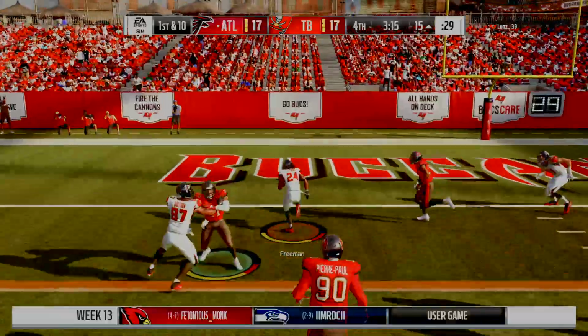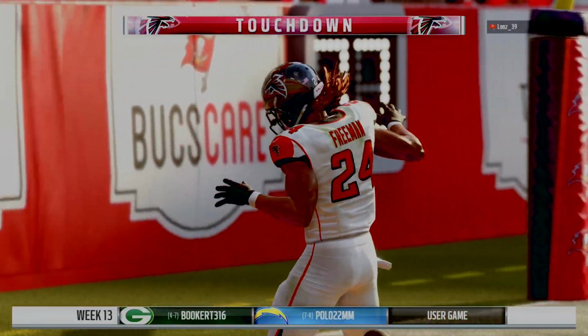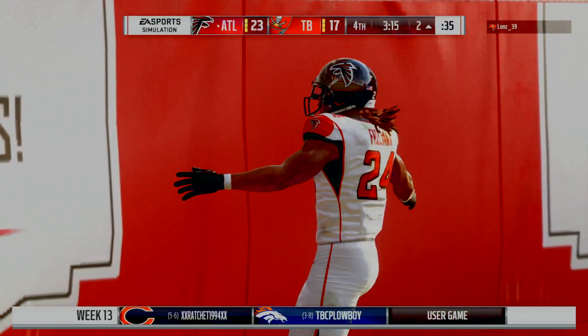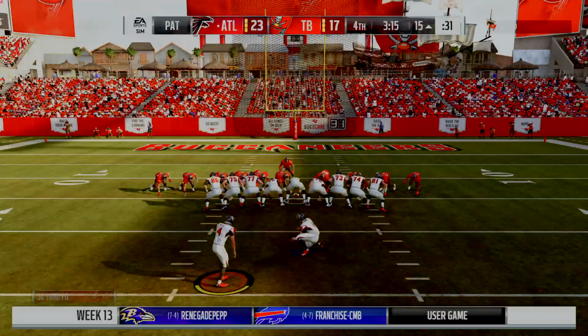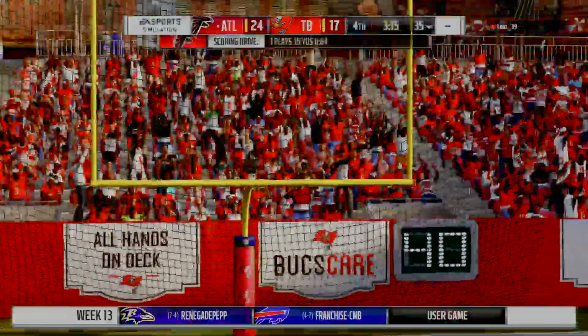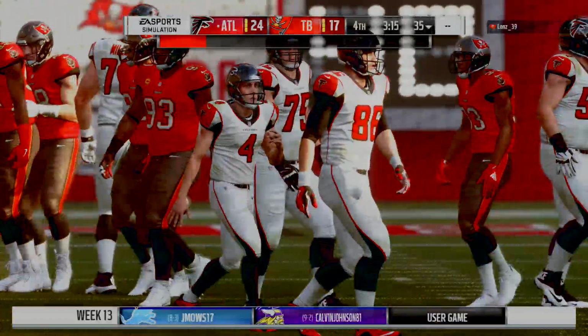Yeah, I mean, they had it all set up for. And he'll take it into the end zone. Touchdown, Atlanta. Devontae Freeman with touchdown number 7 on the year. And the Falcons use the short field to their advantage as they cash in for 6. Extra point up and through by Myers. And the decision to just kick the extra point winds up successful.